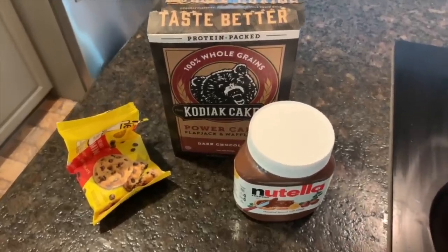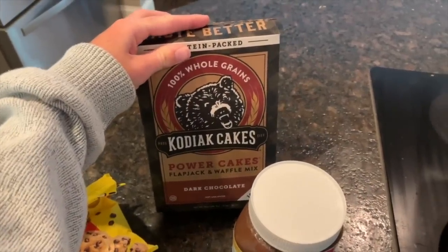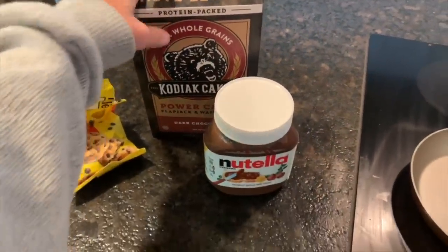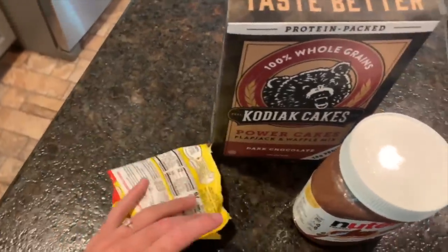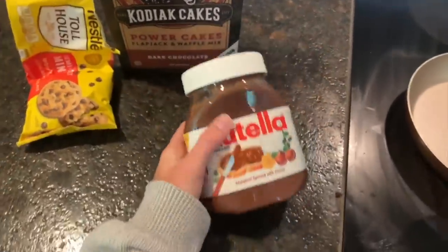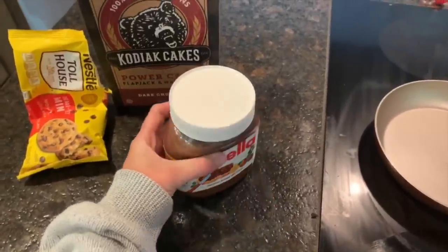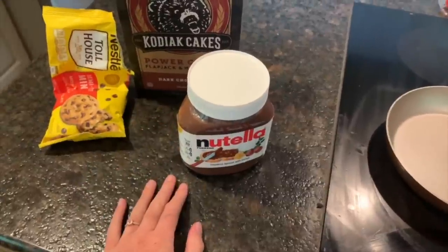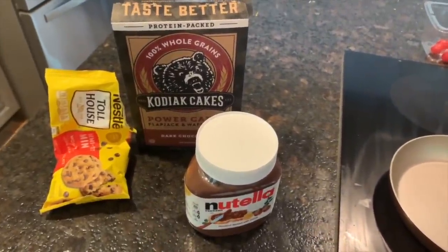Okay, guys, for breakfast this morning, I'm going to be making the Kodiak cakes in dark chocolate flavor, and then I'm going to be adding some more chocolate chips because I like mine really chocolatey, as well as Nutella on top because I do not like maple syrup on my pancakes. And then I'm gonna try and see if we have any strawberries in the fridge, but I'm going to make this right now for breakfast.